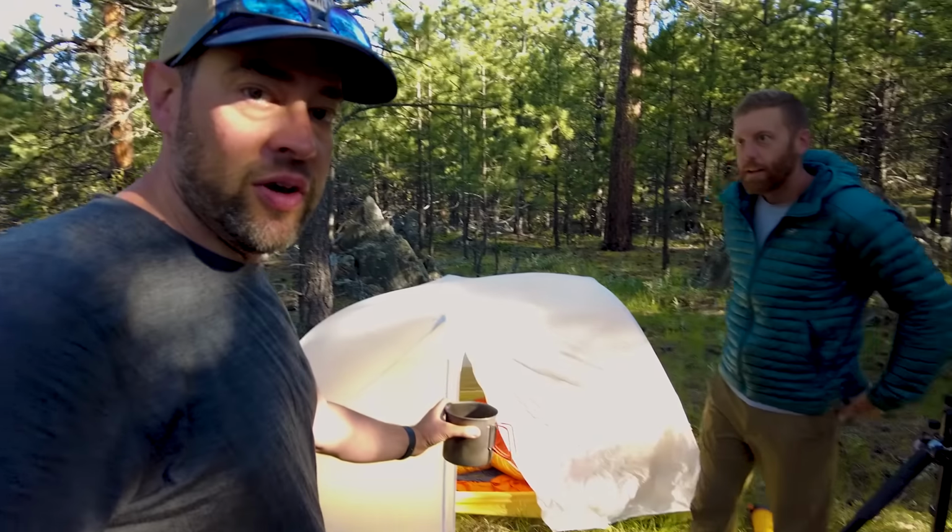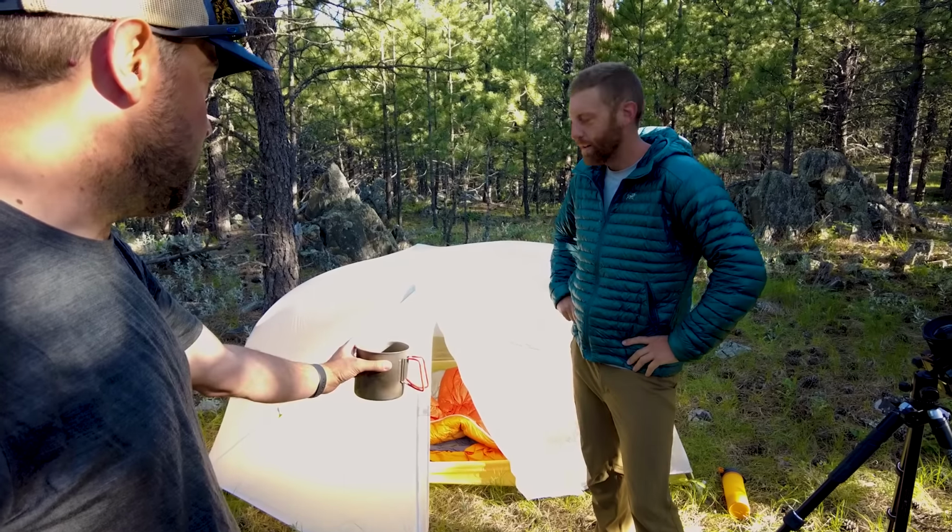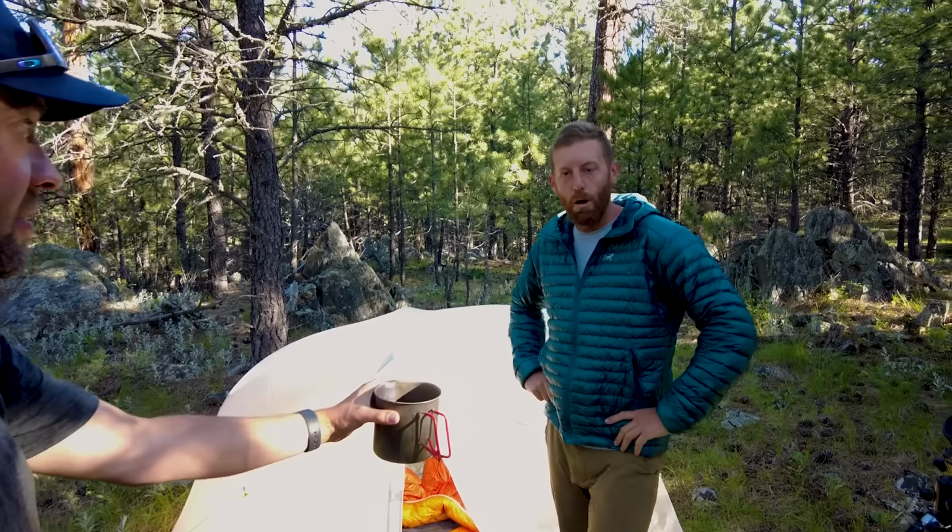And okay, number 4, the fact that he drinks a full liter of coffee in the morning. Yeah, this is actually my 2nd liter. So out the gate, he's using one of my favorite tents of all time. This is probably my favorite tent of all time. This is the Tiger Wall Ultralight 2-person tent from Big Agnes.